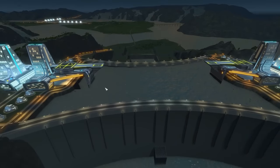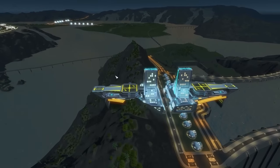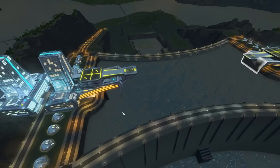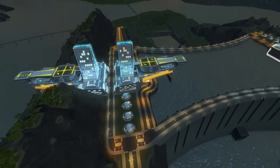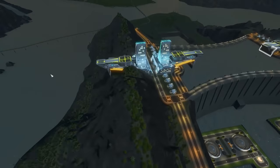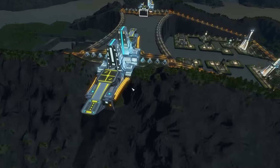Oh, it's beautiful. And the same, obviously, on this side. I love the way that they jut out into the dam. Have I turned this off? Have I paused this? Yeah, can't tell. No, it's moving. It's just moving slowly. I'm so used to having it on triple speed that when it's running on slow speed, it's like, is it moving?